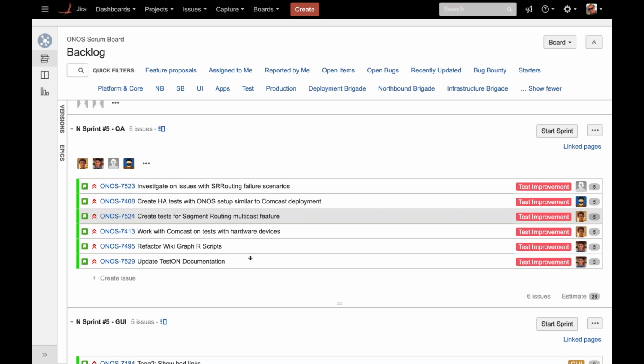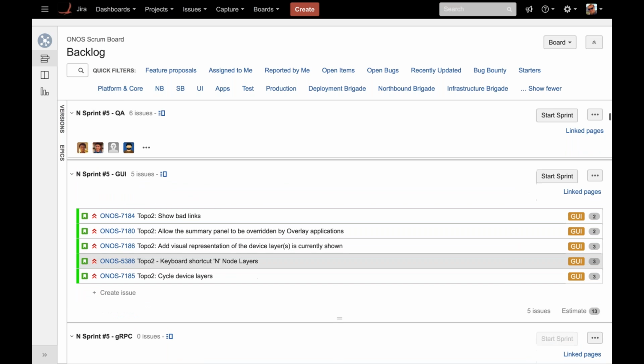Okay. On the GUI side, this is out of time zone for Stephen, so I've talked to him in the past week. He's continuing to work on bringing up topology 2 in line with the functionality of the existing topology view, to be able to show bad links, to allow the overlay applications to extend the various parts of the UI, specifically the summary panel, and also the device details.